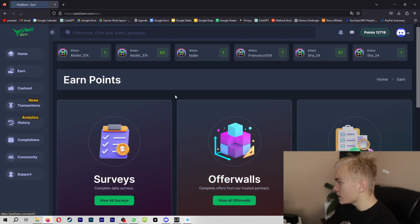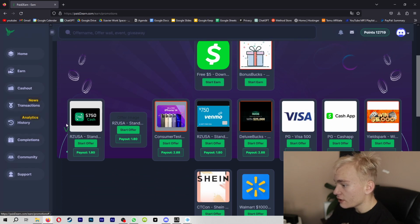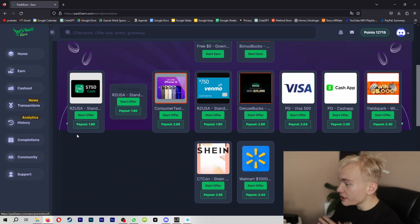But let's go ahead and check out the earn section. If you guys want to know the meta for earning on Paid to Earn, what you're going to want to do is click on this best offers button, scroll down, and select any one of these offers. So they'll tell you exactly what the payouts are.